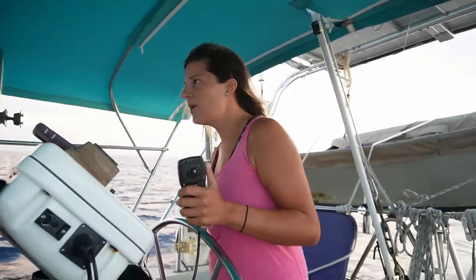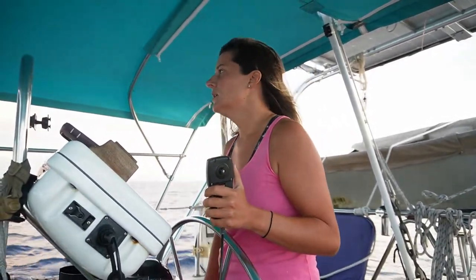It's 6:09 a.m. and we are approaching Cologne, which is one of the biggest ports in the world. It's on the north end of the Panama Canal. And we're going to Shelter Bay Marina for a very quick and expensive stay before we go through the Panama Canal.